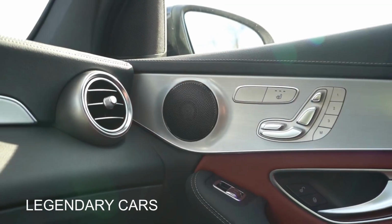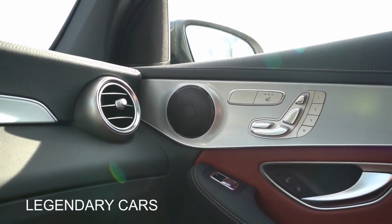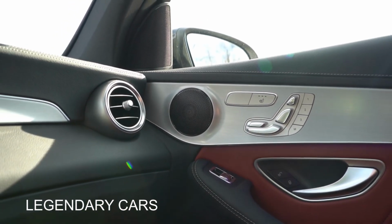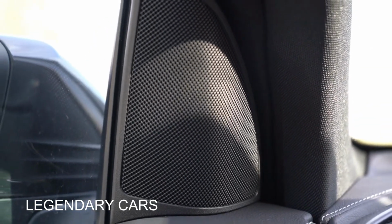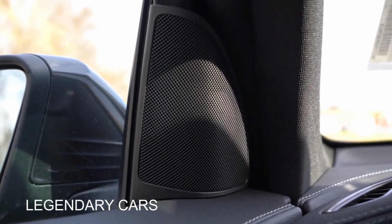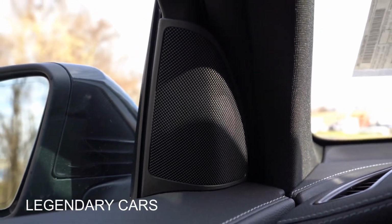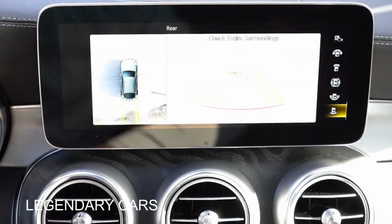Actually, not that bad. The clarity was pretty darn good. Bass was okay as well. When it comes to 6-speaker sound systems, it's definitely one of the better ones that I've heard in a while. So I don't mind the 6-speaker. Obviously, if you're into music, go with the Burmester. And honestly, $850 for that kind of sound system, that's a good bit of bang for your buck. But I don't mind the 6-speaker. I'd probably go Burmester.